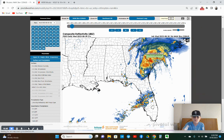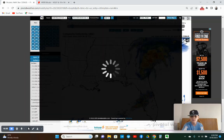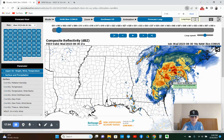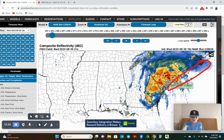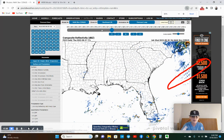But look at these storms down here in South Carolina. If we zoom in here, you can see these storms that kind of look like a bubbly shape. These are those supercells. And look, they're right in that same area of that enhanced risk. I'll circle that area of the enhanced risk, which is right in here. You can see all those bubbly looking storm cells are in that same area of the enhanced risk. So that's something that's going to be very interesting, and you're going to see that throughout this model run.